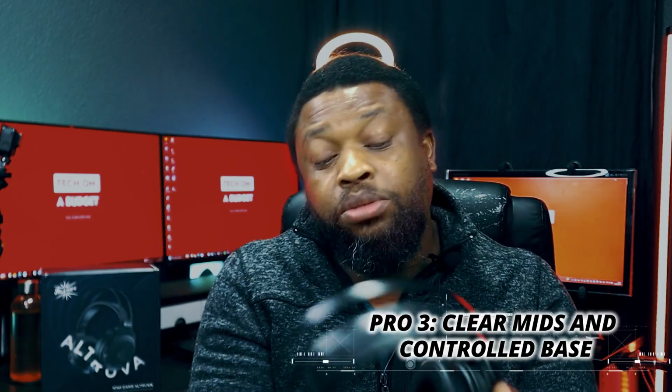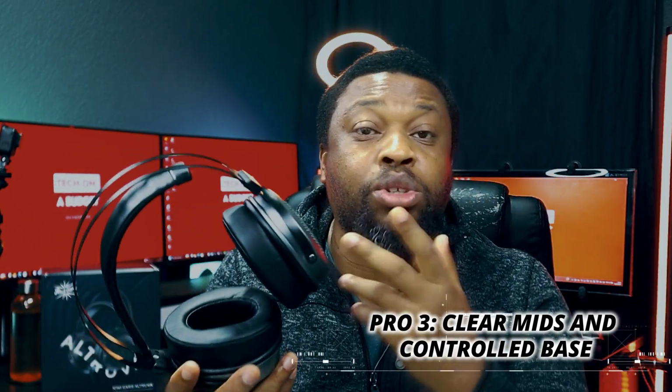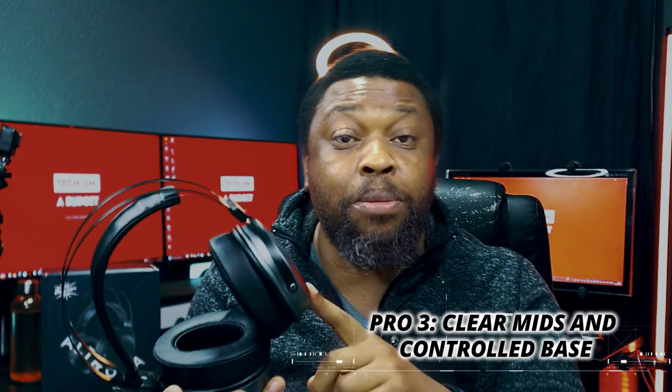Now my third pro is the clear mids and highs. Most people that use open back headphones usually use them for mastering and sound editing and all that stuff. The reason being, the mids and the highs are very clear. Sound is properly separated. You can hear even the slightest nuance in the sound. That is my third pro, clarity.